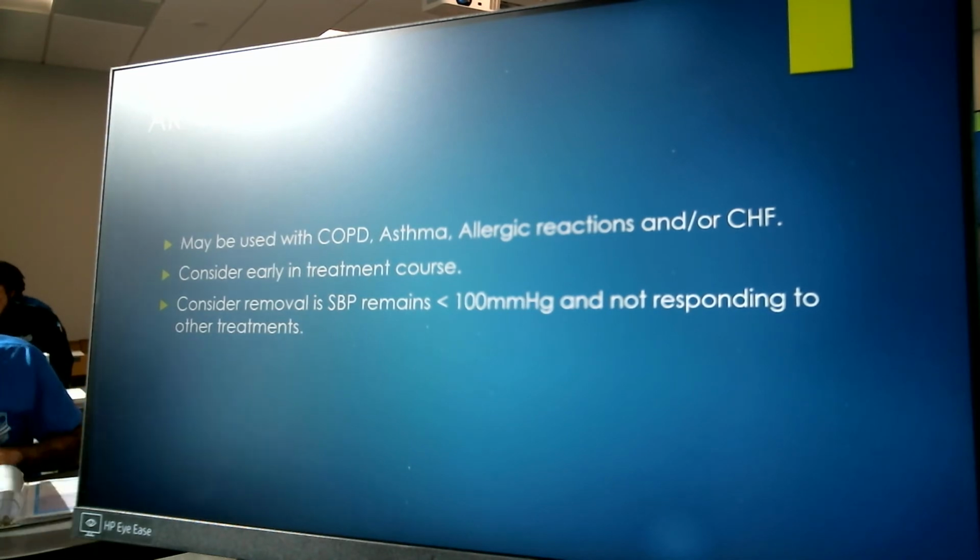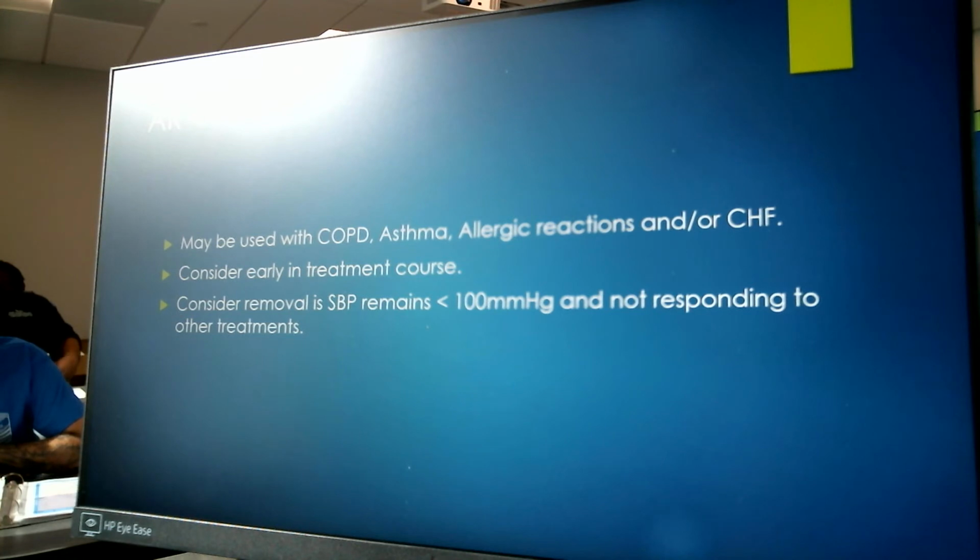NIPPV can be used with COPD, asthma, allergic reactions, and/or CHF. We want to consider it early on in the treatment course. And if their systolic blood pressure stays less than 100 and they're not responding to other treatments, then we want to consider taking it off of them.